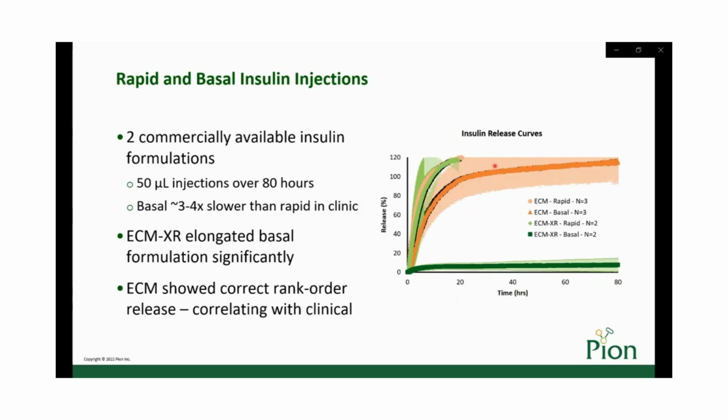When we look towards the basal injections with the ECM and ECM XR, again in orange and green respectively, the ECM shows a drop in the pharmacokinetic release from the injection site to a reasonable degree, while the ECM XR shows a very significant decrease in the pharmacokinetic behavior. What this demonstrates is that although they both validate SCISSOR as a rank order formulation pharmacokinetic analysis tool, the ECM seems to be a better model to use in injections like insulin, because of the reasonable decrease in the pharmacokinetic behavior, compared to the almost too much of an impact seen when using the ECM XR.